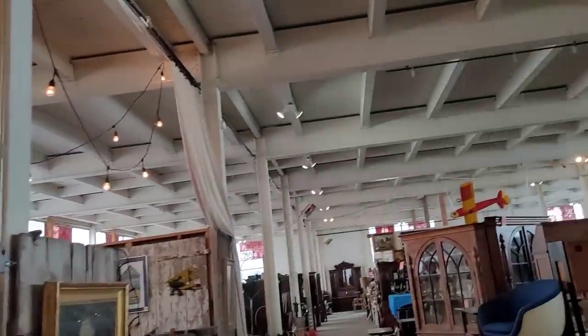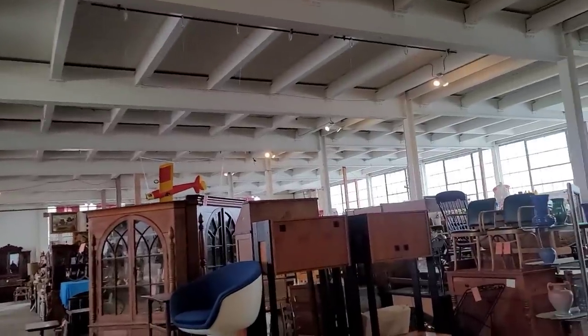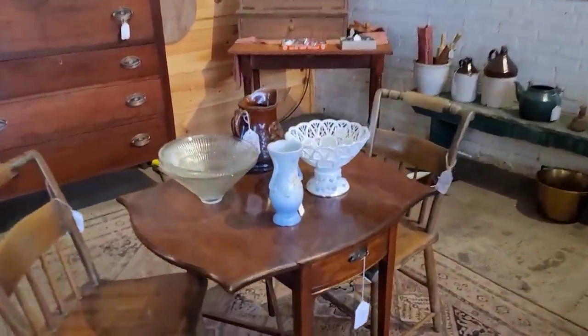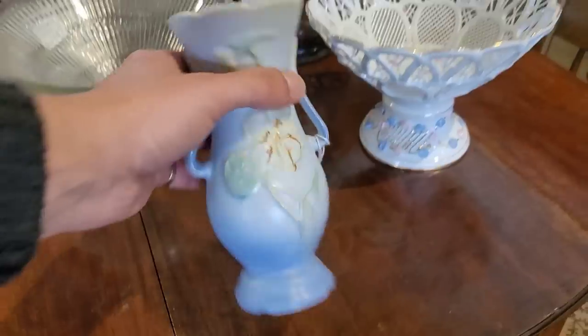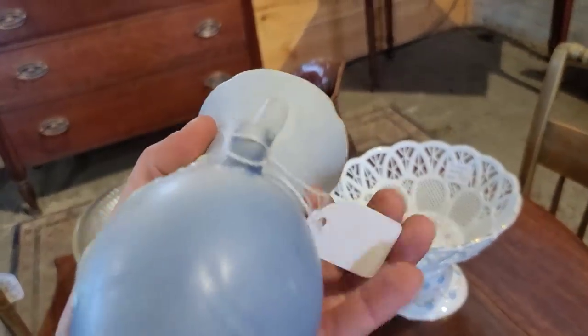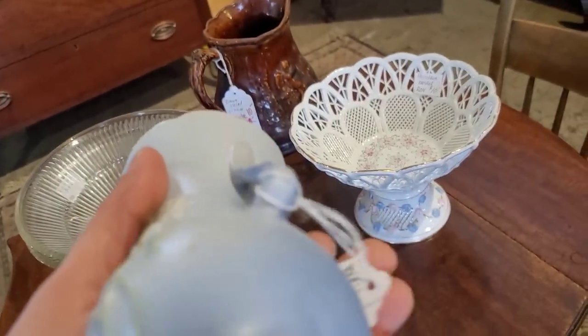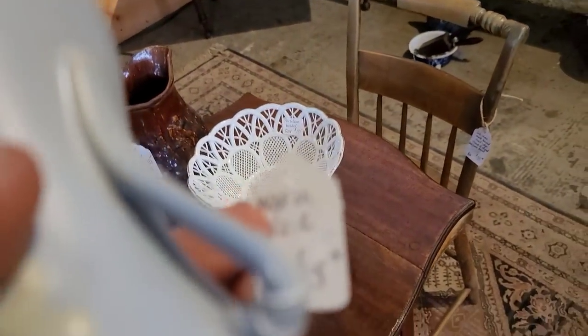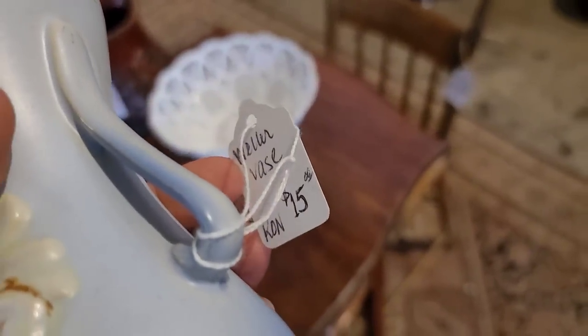One booth up here, you might really like this, 50% off. Transfer wear, ooh. This looks whole. Oh, it is Weller. How much? You're really doing well with the Weller stuff, the older true antiques. 15. Look at that.